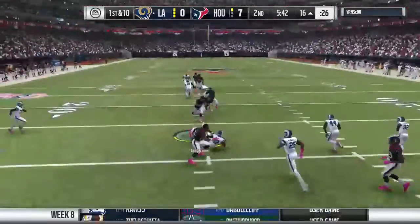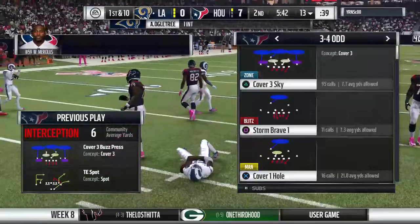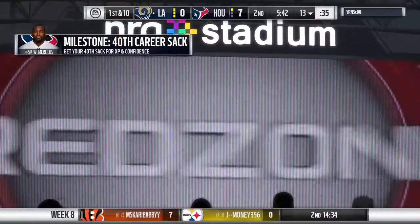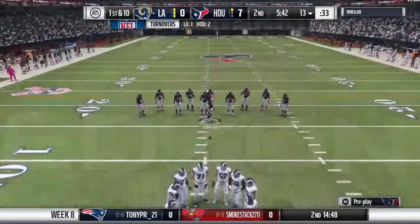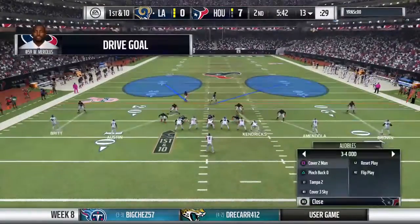And he fires one that's intercepted. Picked off by Alec Ogletree. And a big turnover there as his guys will get the football back. Now, after the completion, we're going to get a timeout, an injured player. While the training staff works on him, we'll step aside and be right back.